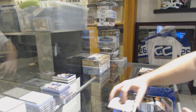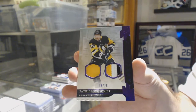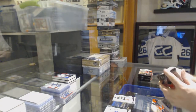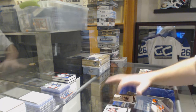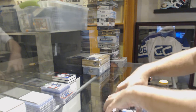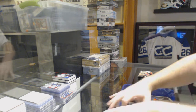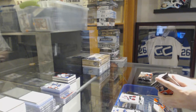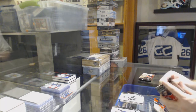Nice. For the Penguins, a dual jersey patch, or maybe dual patch, number /25, Patrick Hornqvist. /299 for the Chicago Blackhawks, Patrick Kane. /99 for the San Jose Sharks, Logan Couture. Well, I just need him to score 114 more and I win a $1 million bet. /165, Tyson Jost, for the Colorado Avalanche, dual jersey. I think that's what the value was for being Golden. /999, Trent Frederick for the Boston Bruins.